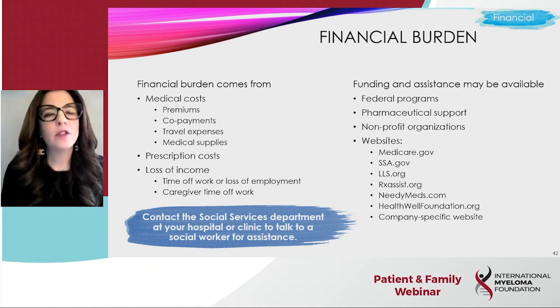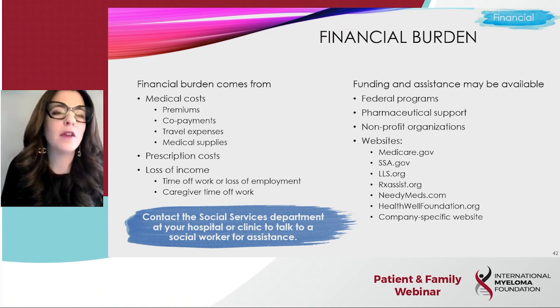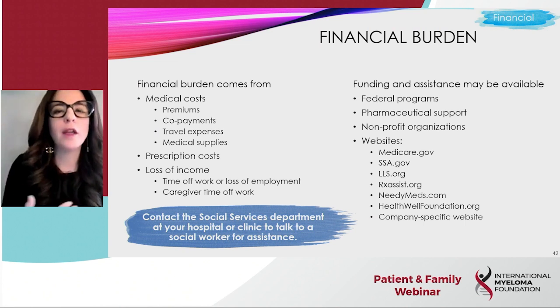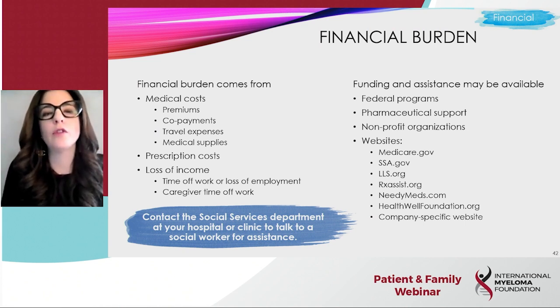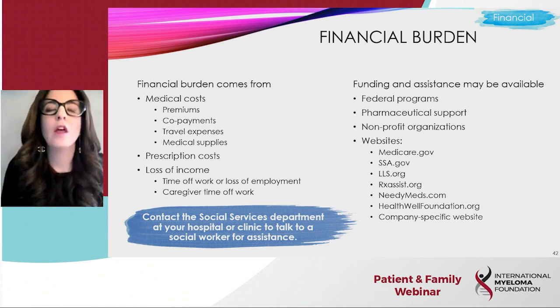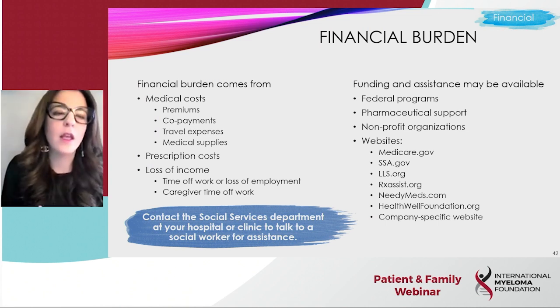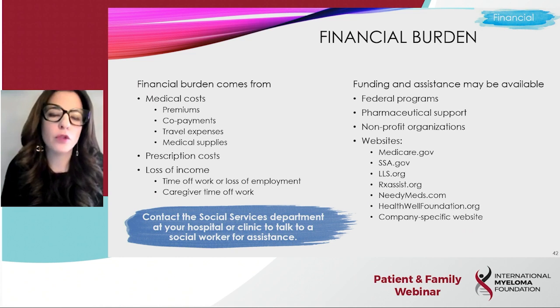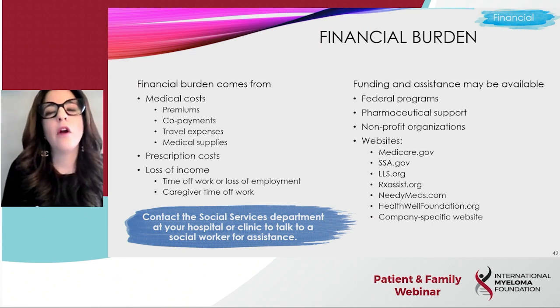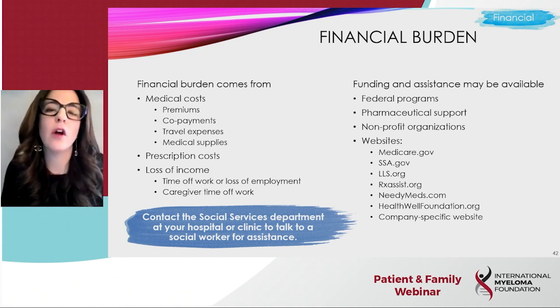So I talked about financial burden and myeloma being one of the more expensive cancers to treat. And this can add up, with premiums and co-payments, travel expenses. So I practice in New York City. Just parking and tolls can cost a patient up to $100 a day to come to our center. So, there's that. There are the prescription costs, loss of income, time away from work to go to treatment visits and follow-up appointments. You really want to work closely with a social worker. Most programs have a social worker embedded in their practice. So you really want to make sure you're tied into those resources. There are many resources available for patients that are underutilized.